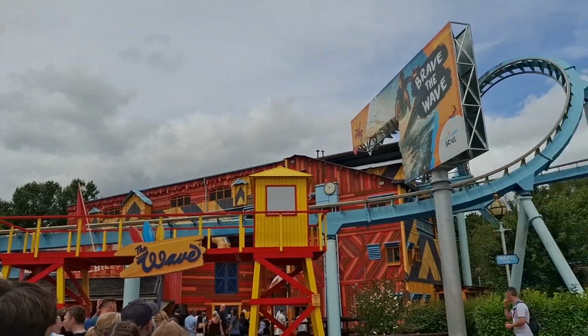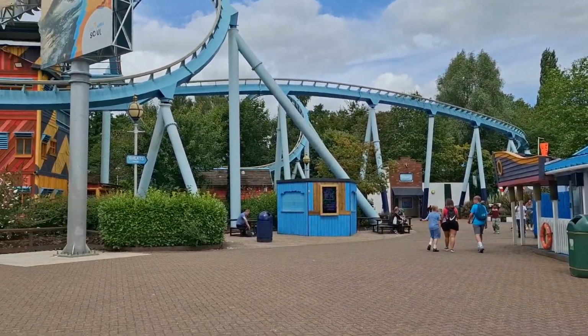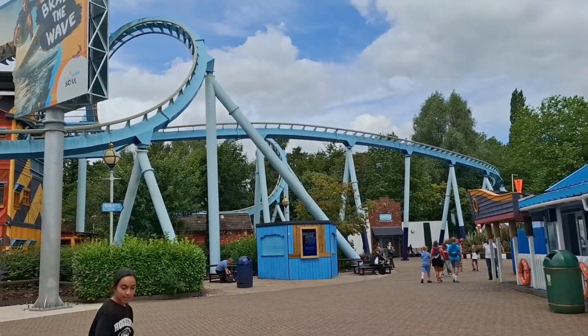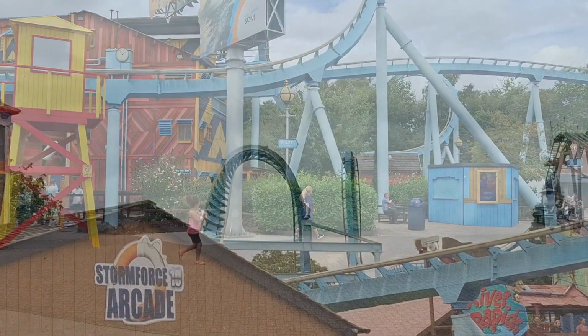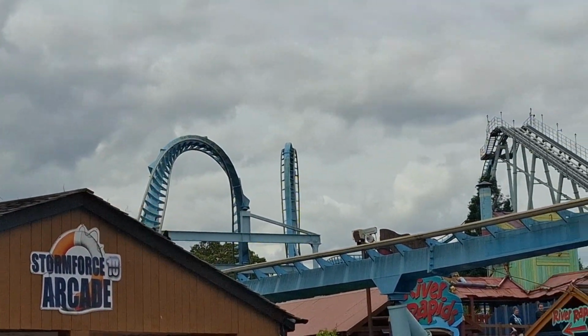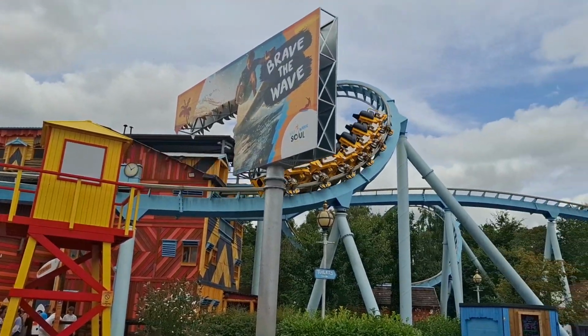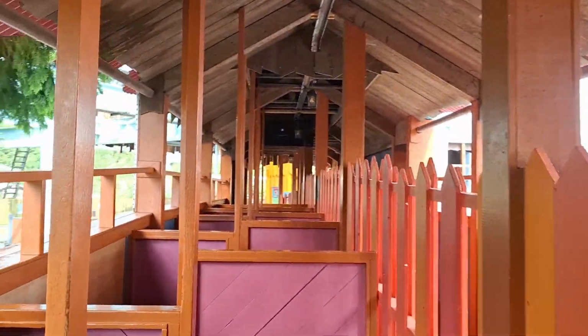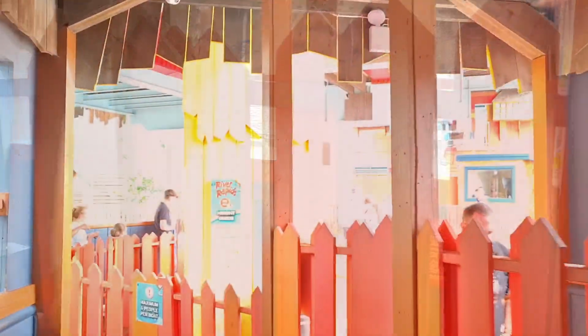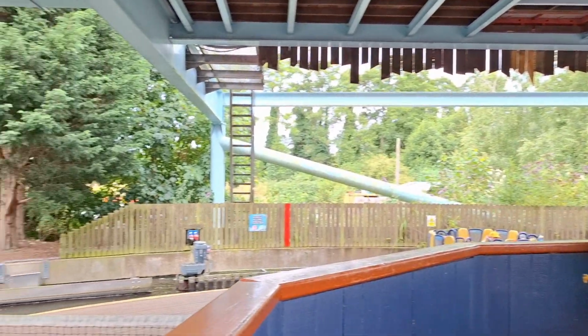So in a bit of a pre-queue then for the wave. It's just sent a test train round and there's a queue forming, so I thought that would be a good shout to get in this bit of pre-queue. Hopefully it shouldn't take that long when it opens. Right, so yeah, just done the wave and the rapids. Now doing blasting barrels quickly, then I'll talk about those rides.